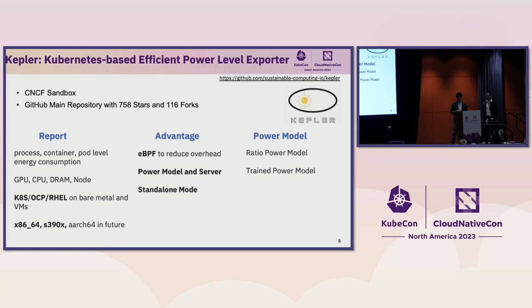And we have the standard mode, so we can run it just by installing Kepler in the standard mode. Also, some of the power libraries depend on the architecture, so we also have to support x86, and Linux on Z is also supported. I'm still working on the next features, which we are thinking about.